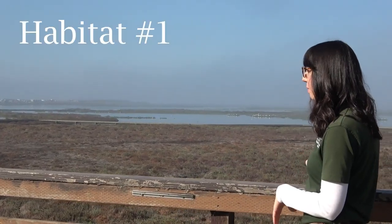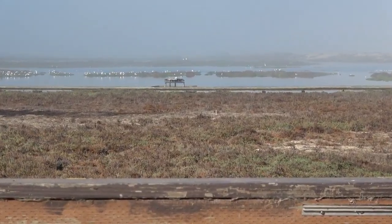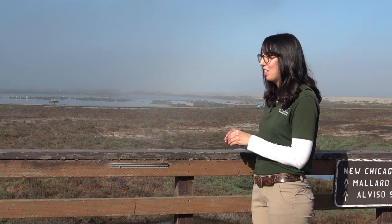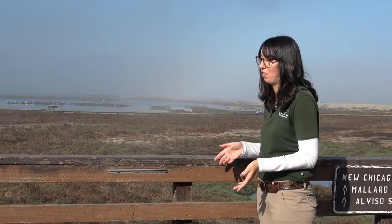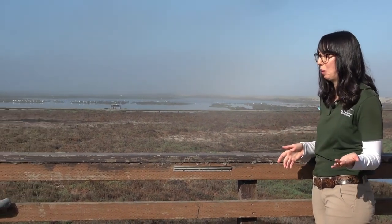The first habitat that we're going to explore today is our salt marsh. As you can see, our salt marsh habitat is low-lying. All of the plants are really short and they don't have many leaves. The reason for this is because they rely on salt water that comes from the bay to survive. As we go along on our tour today, we'll explore and compare the different habitats, and you'll see how freshwater plants can grow much larger and bigger compared to our saltwater plants.